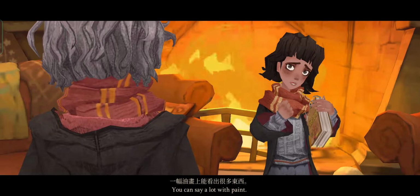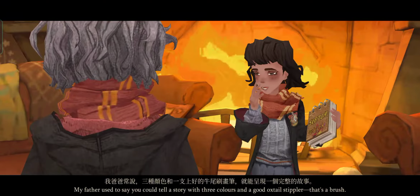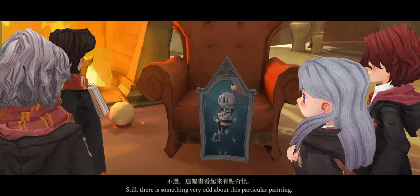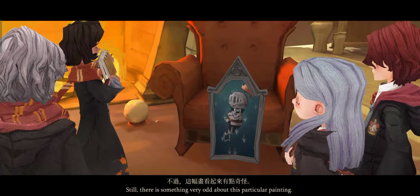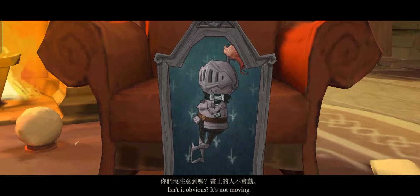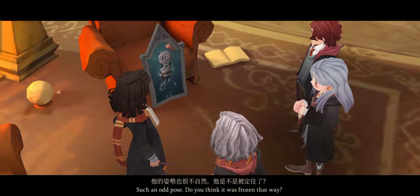You can say a lot with paint. My father used to say, you could tell a story with three colours and a good oxtail stippler. Oh, that's a brush. He was an artist, like me. Still... there is something very odd about this particular painting. What? Isn't it obvious? It's not moving. Hey, you're right. Such an odd pose.